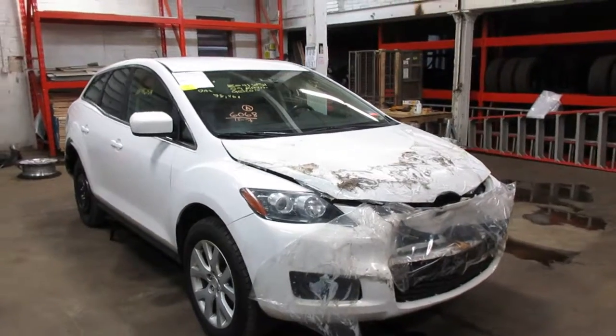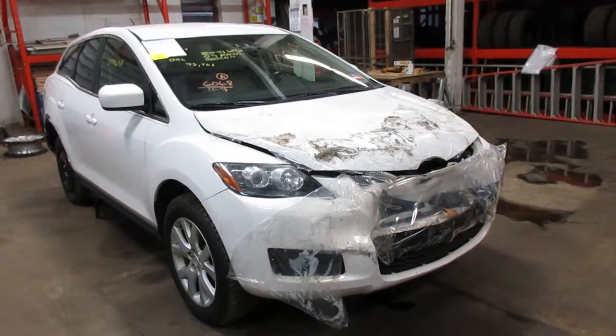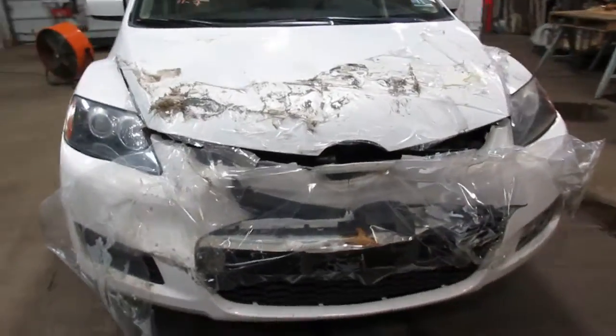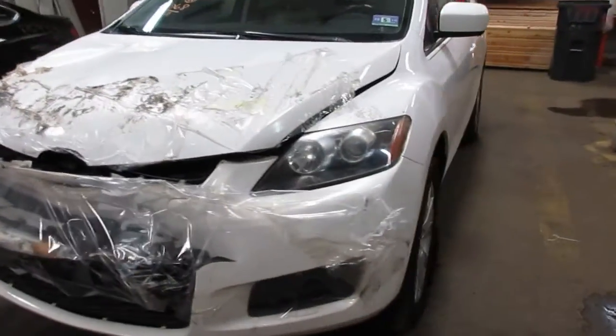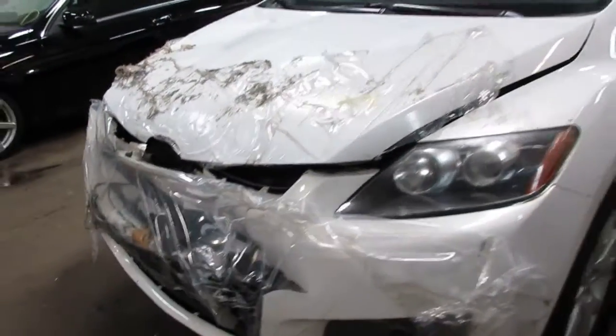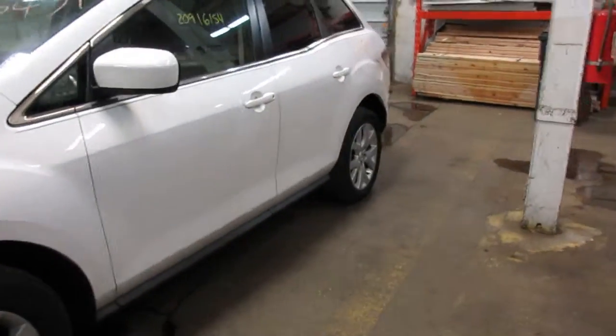Here I've got stock number 170431. This is a 2009 Mazda CX-7. It's a 2.3 liter engine, turbo. You can see it's got a little bit of front end damage here. That's why we're parting it out. It's got some clean doors on it.